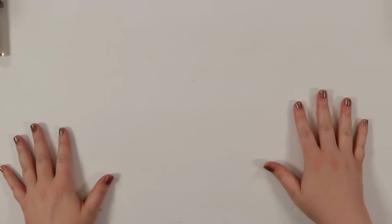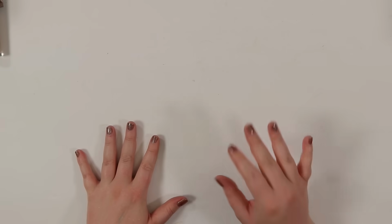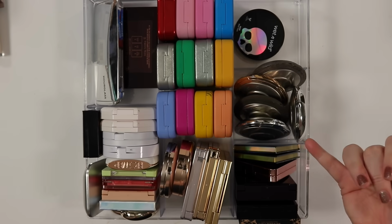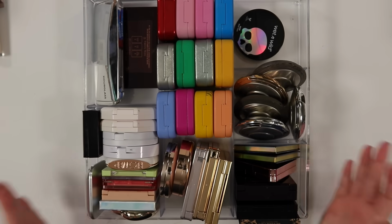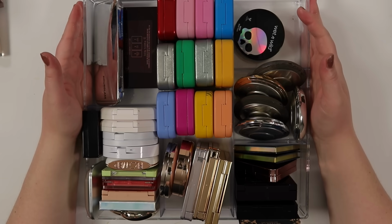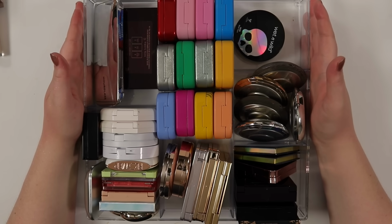I'm trying to figure out if we should do blushes or highlighters next, but I think we'll do highlighters. I think it'll be the easiest to get to. All right, this is one section of my highlighters. This is most of my powder highlighters. So I love highlighter. Man, I do love it. I love having like a million good ones. I just want them to be good. That's the issue, right? So yeah, let's get into it.